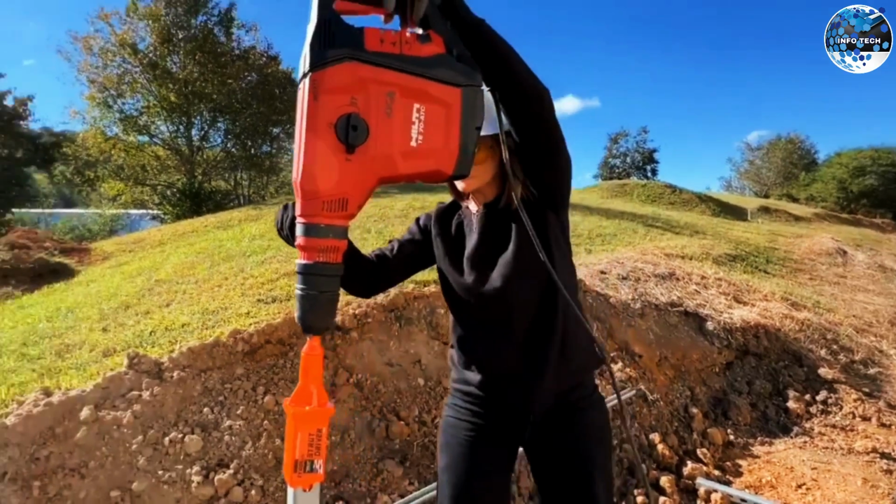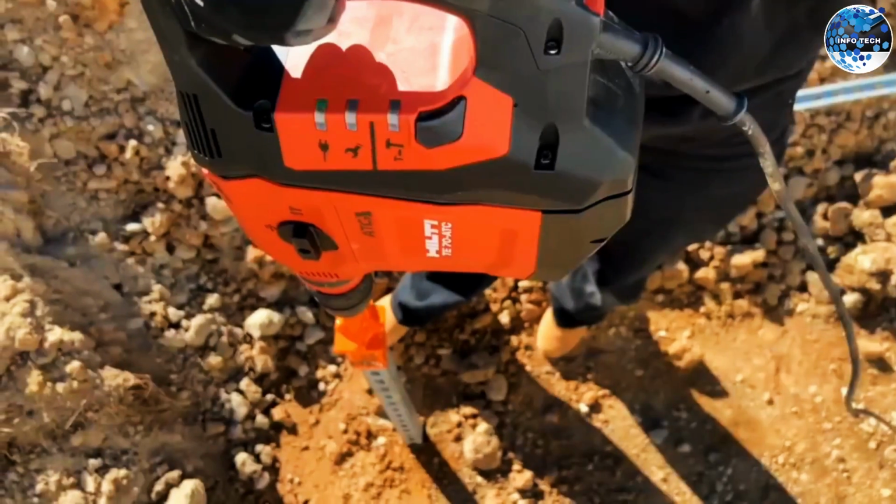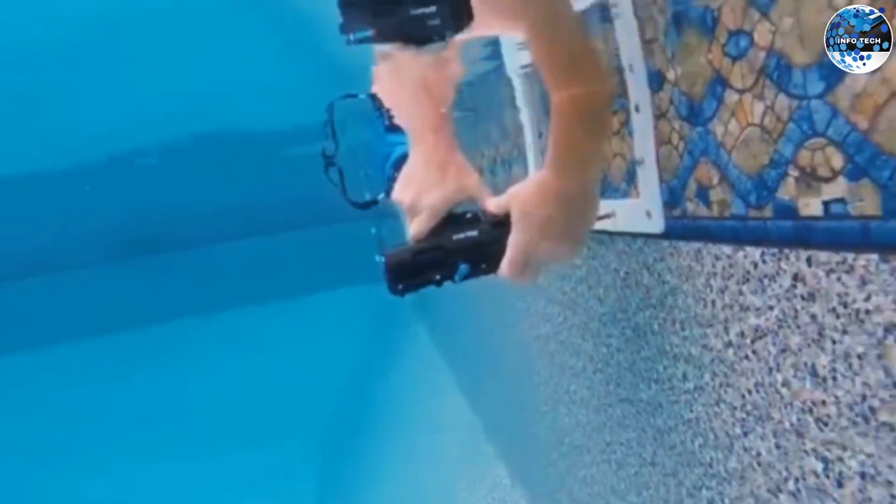With this tool in hand, driving grounding rods becomes a hassle-free task, saving valuable time and effort while maintaining precision above ground level. Number 3.